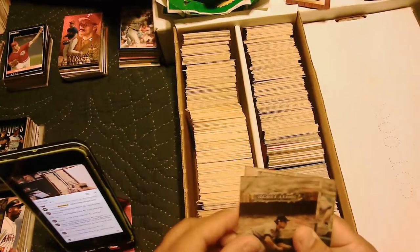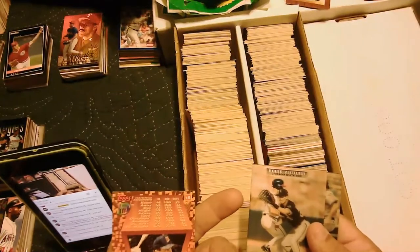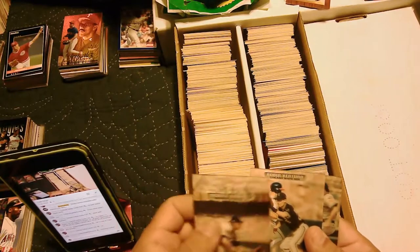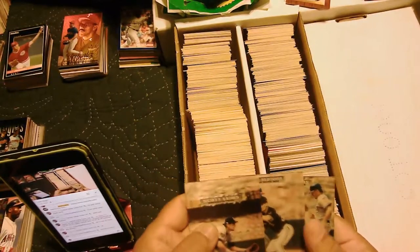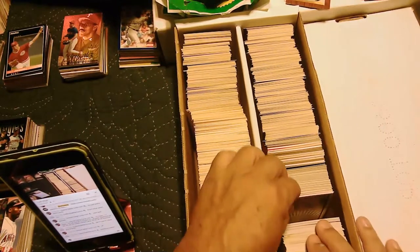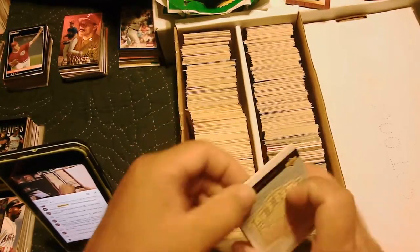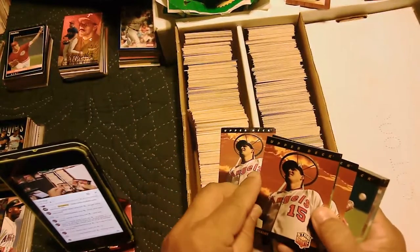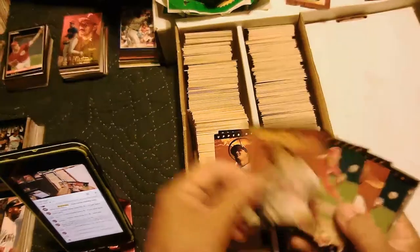Fleer Ultras, some, I guess these are Pinnacles. No, they're Topps. Jim Edmonds. Some Upper Deck, maybe there's a Jeter in it. Oh, but there's certainly some Salmon checklists.